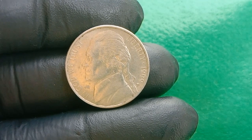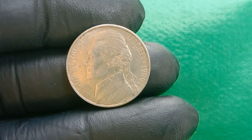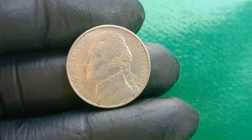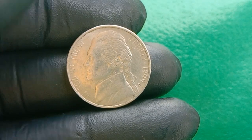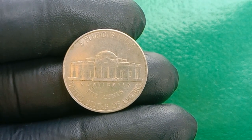And what's even more fascinating is the possibility that there are still more of these coins out there, sitting unnoticed in old piggy banks, rolled up in forgotten change wrappers, or tossed in the back of a desk drawer, waiting to be discovered by someone who knows what to look for.